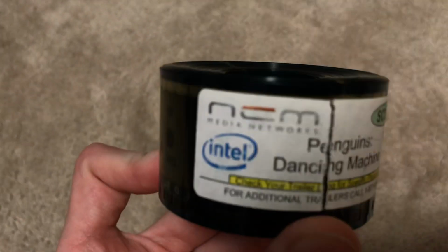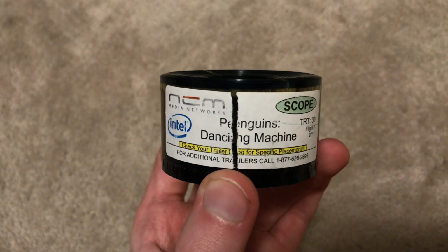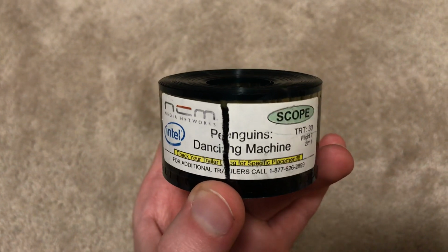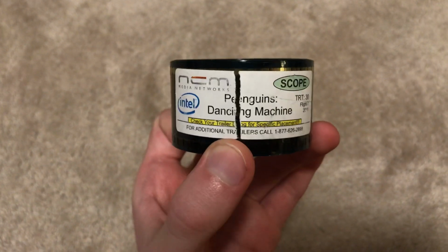And the last NCM ad I got here, I actually got this one today from eBay. So this is my most recent one I got. And let me just get it centered into place so it doesn't just have a heart attack all over my hand. Okay, this one is the most recent NCM ad I have, as you can see. NCM Media Networks. This is an ad for Intel. It's titled Penguins Dancing Machine. This actually features the Penguins of Madagascar from the Madagascar DreamWorks series in an ad for Intel.